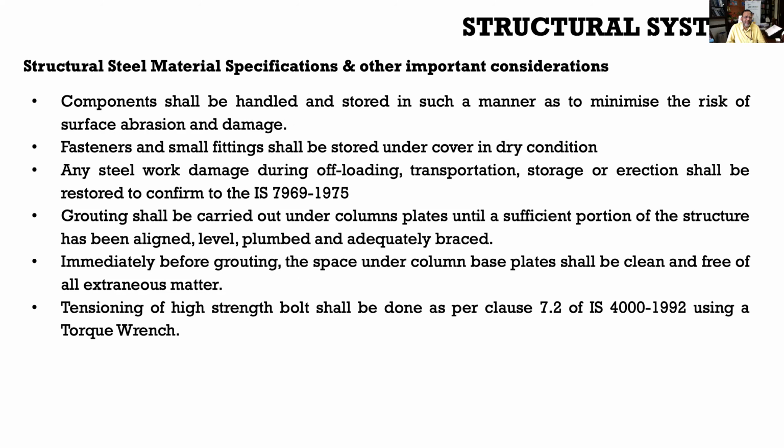Also, there is an Indian standard available, which is IS 7969, which stipulates that in case of any damage during offloading, transportation, storage and erection, how this steel work can be restored so as to regain its original form. For that, there are guidelines given in IS 7969.